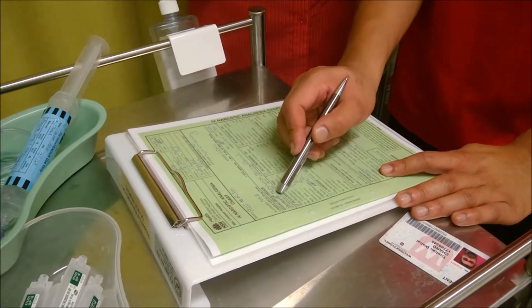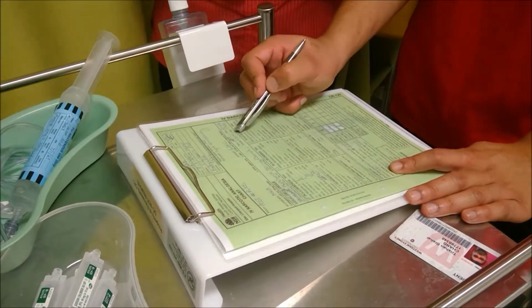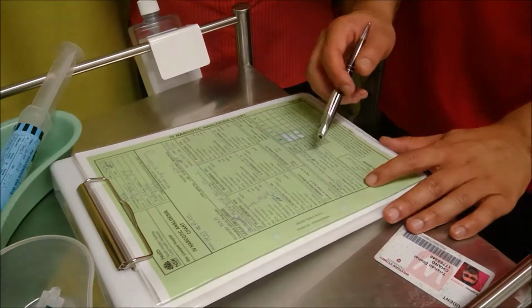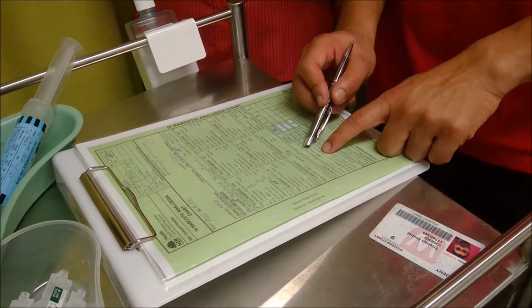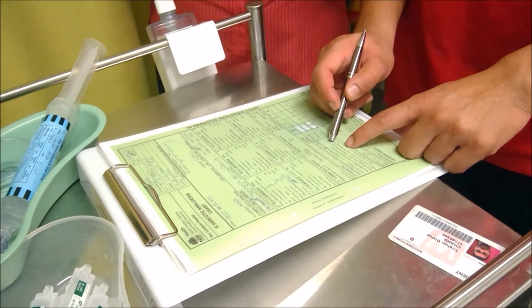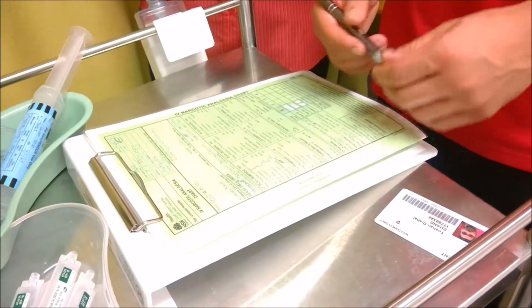The doctor has written a morphine order through PCA. It's 50 milligrams in 50 mils. It's been signed and dated, but hasn't been given yet. We also have antiemetics, Maxolon 10 milligrams through IV, and naloxone 0.2 milligrams through IV. These are reversals for nausea and vomiting if the patient requests it.